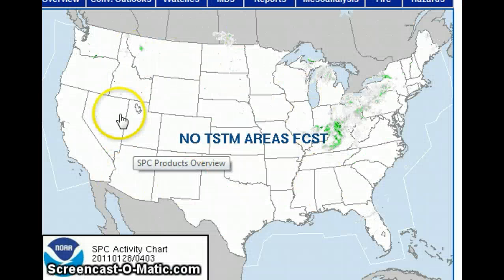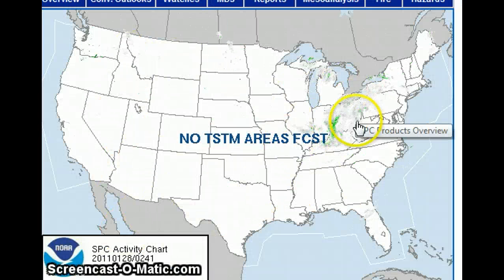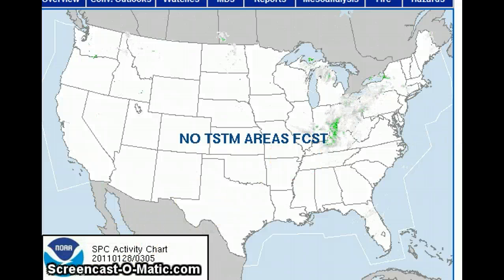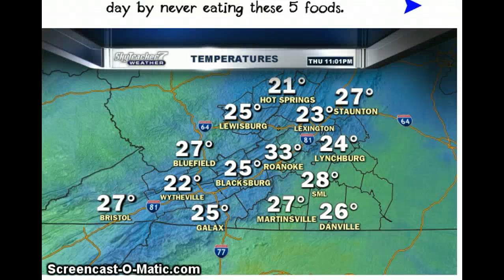New severe weather now in the forecast for the country. You can see only a little bit of this on the radar. This is the Alberta Clipper moving across. Temperatures across Roanoke Valley at this hour: 27 Bristol, 25 Galax, 25 Blacksburg, 33 Roanoke, 24 Lynchburg, 28 Smith Mountain Lake, 27 in Martinsville, 26 Danville. You can see the urban heat island effect is in effect here in Roanoke.